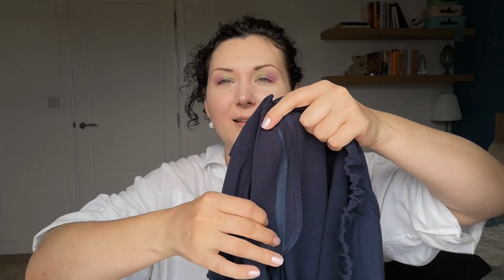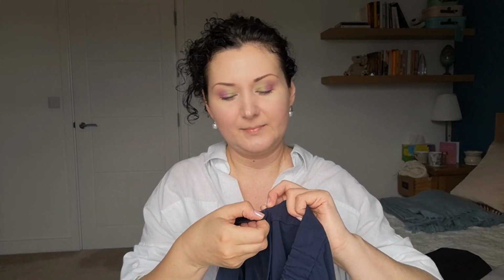This is what it looks like closed. This is what it looks like all stitched up. The button goes in here. We unbutton it. Then we have a little hook on this side, so we undo that one too. Let me just open it up for you.